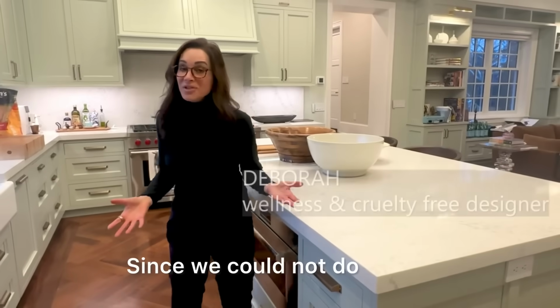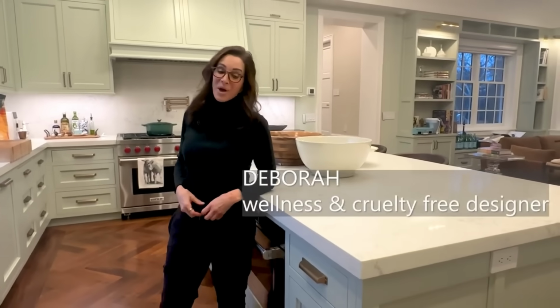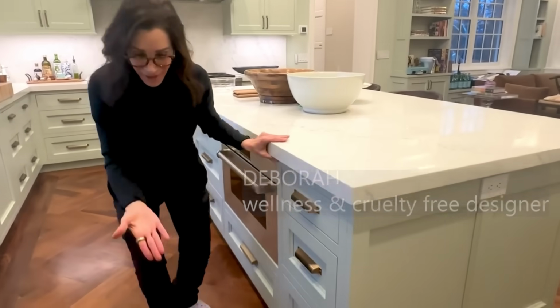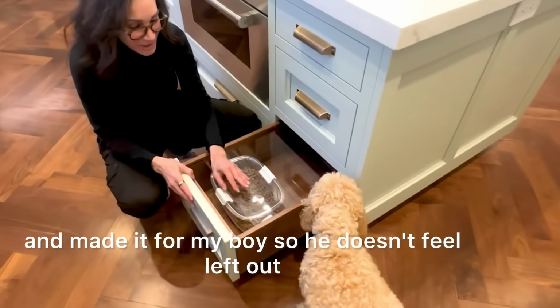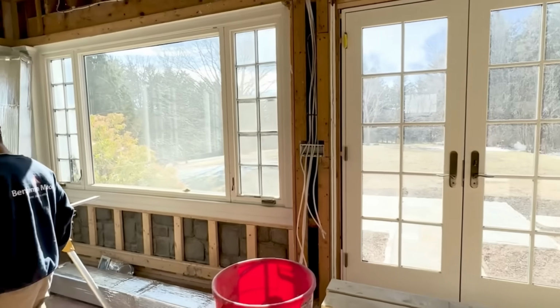Since we could not do that because we did not have room, hello Luca, I took the bread box and made it for my boy so he doesn't feel left out.